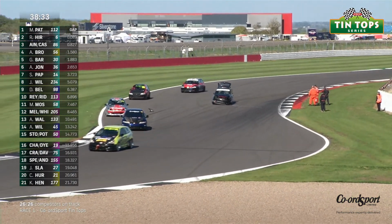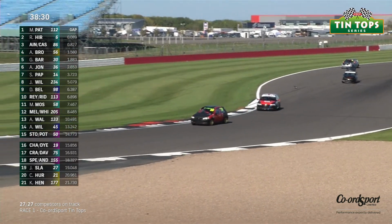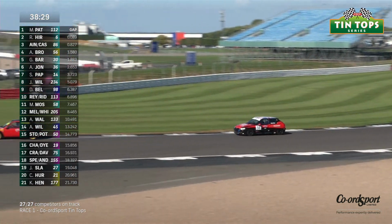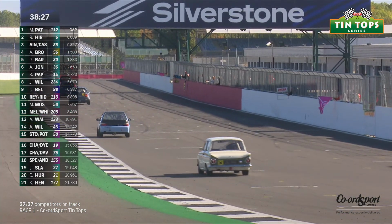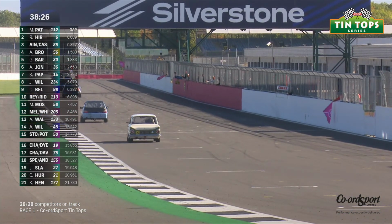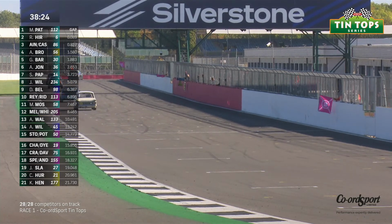Actually the boot's open on the Odell car as well. It was actually behind me, so I didn't initially spot it, but yeah, that is trouble, that's Terry Upton's car that has come to grief. There is a significant amount of damage to the front, and strangely the boot's open, so I don't think he's going to be doing his shopping in that car anytime soon.